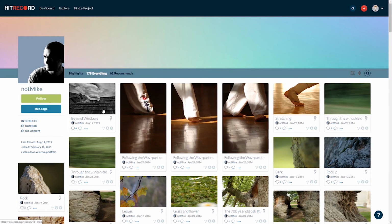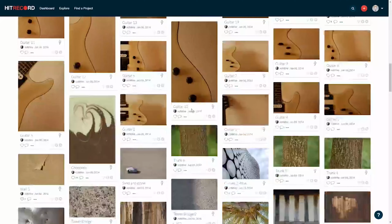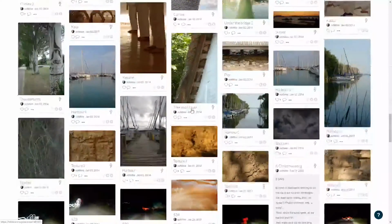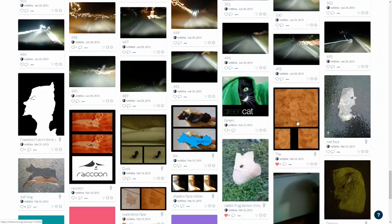So on hitrecord.org, there is a user that goes by the name Not Mike, who is a very talented photographer. And I was looking through his pictures, and one of the pictures he submitted to a project that I was watching, he submitted this picture of a tile, which intrigued me. I just looked at it and saw all sorts of different faces.